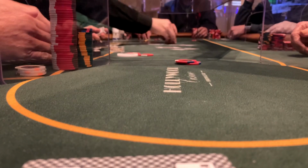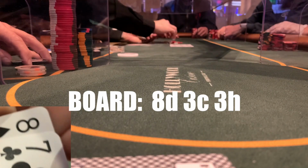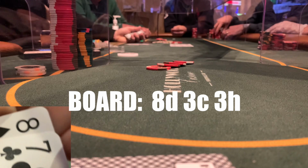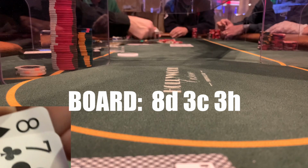Dr. Straight Chips' button straddle is on. I limp behind with 8-7 offsuit, and we take the flop four ways. The flop is 8-3-3 rainbow. He checks to me. I bet half pot, $20. The Gambling Cleaner calls, and Jets Fan calls behind. So I'm pretty much done with this hand unless I can mind trick the dealer into giving me an 8 somewhere on the turn or river.